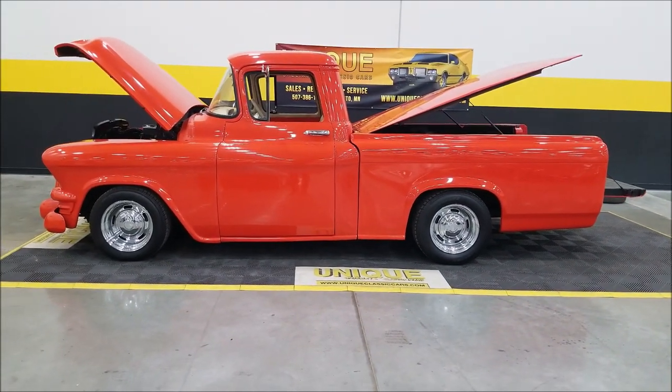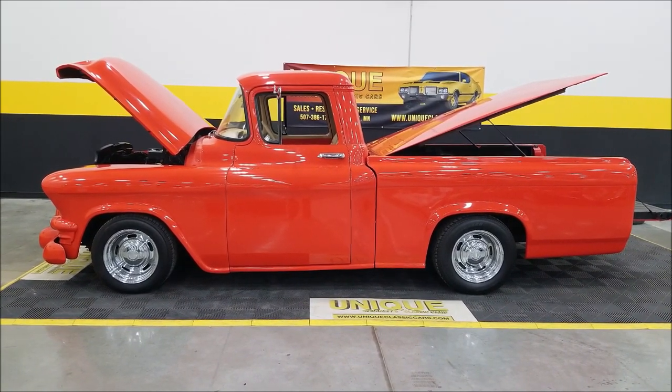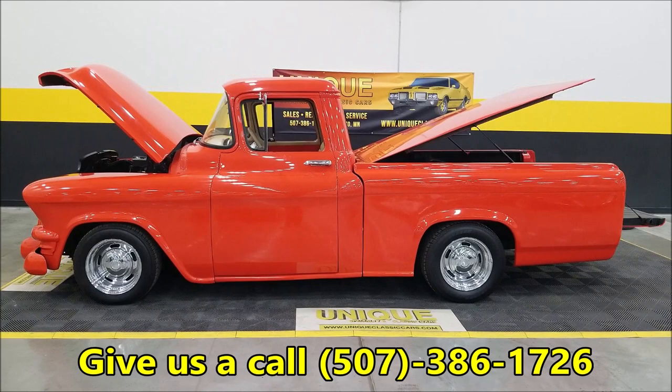So there you go, 1956 GMC 100 series half ton street rod pickup, set up nicely: power steering, power brakes, AC, small block Chevy with a 700R4 automatic with overdrive.